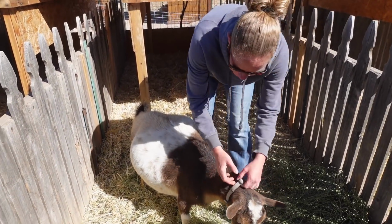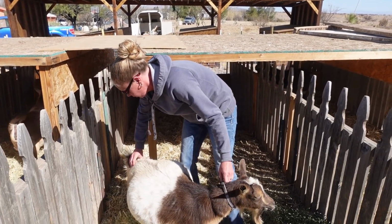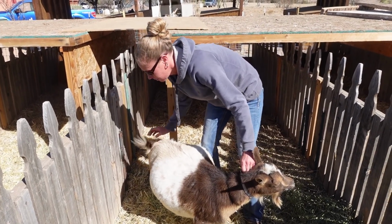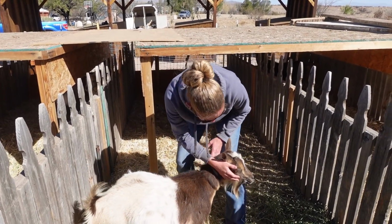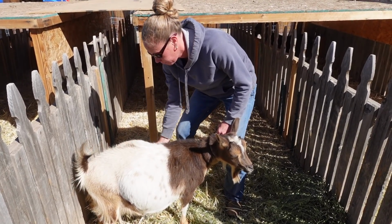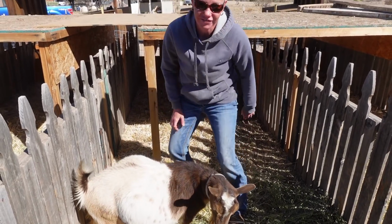Miss Cami here, she's not acting as cranky as she has been with me. Her ligaments are there though. Let's see, she's bagging up a little more. But as big as she is, I would expect her udder to be much, much larger once she goes into labor. Your big mama, huh? She might have quads again this year.